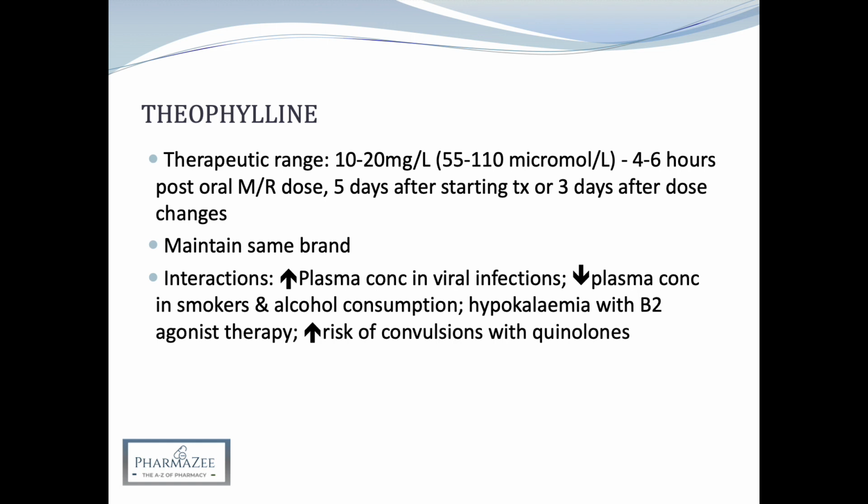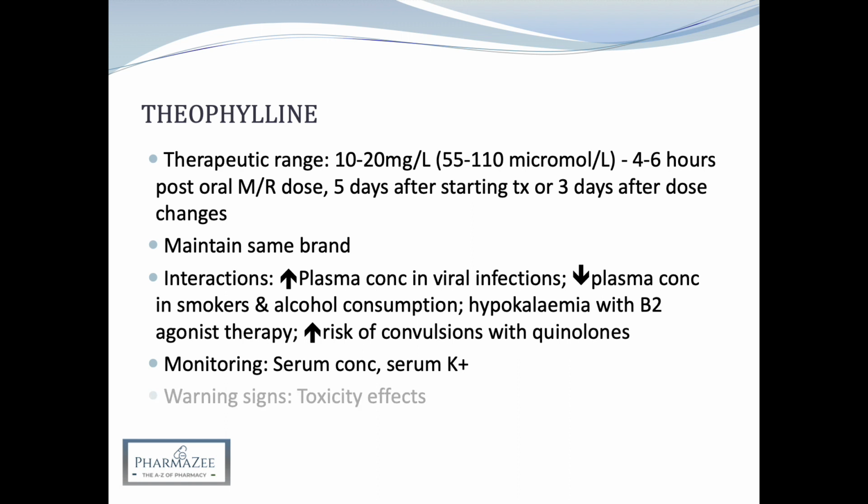There's also increased risk of hypokalemia when it's given with beta-2 agonist therapies such as salbutamol. So if a patient's asthma is uncontrolled and they need to use their reliever more, so their salbutamol even more, there's an even further increased risk of hypokalemia, as well as if they need to take corticosteroids because of uncontrolled asthma and chest infections, then that can also increase the risk of hypokalemia and lead to toxicity. So it's really, really important to ensure that the patient's asthma is well controlled. There's also an increased risk of convulsions when it's given with quinolones, such as ciprofloxacin. In terms of monitoring, we monitor theophylline levels and serum potassium levels. And warning signs, so toxic effects are vomiting, which may be intractable, agitation, restlessness, hyperglycemia, as we mentioned, severe hypokalemia, convulsions, and dilated pupils.